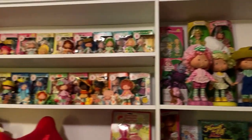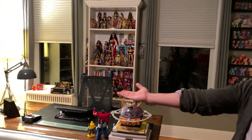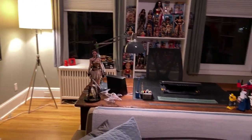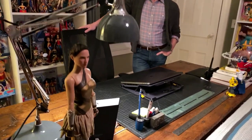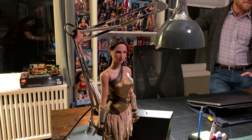What is one of your favorite things in the whole room? I know it's hard, but it's Robert's Wonder Woman. Yay! Diana, Themyscira. Okay, Diana. Let's look at her. Robert, and we happen to have Robert Tonner in the studio audience. So, Robert, tell us about designing this incredible doll.